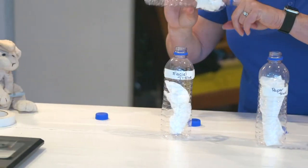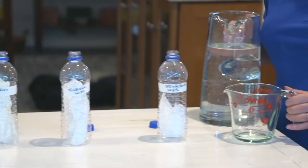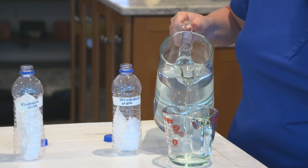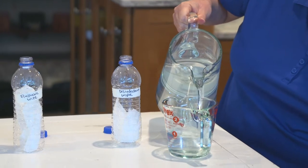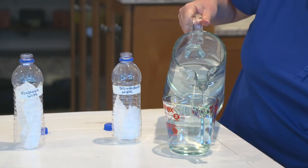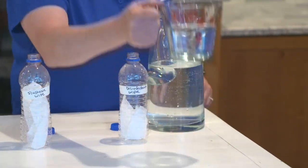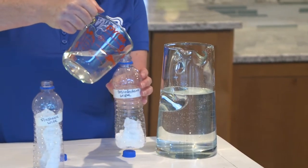So they're all in my quote unquote pipe right here. And what we need to do is add some water. So I have some water here. I'm going to try to add the same amount of water to each one. So we're going to add about 1.5 cups of water to each bottle. So we'll just carefully pour it out and measure. So you can see we've got right about 1.5 cups of water. Gonna go ahead and pour that in. It's nice to have something with a lip and measurements on it.